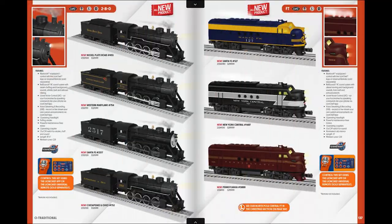And here's some of the new Lion Chief engines. The 280, like I say, this is an all-new engine. What do we got? It's a Nickel Plate, Western Maryland, Santa Fe, and C&O, Chesapeake and Ohio. And then they also have some new FTs and some new paint schemes.